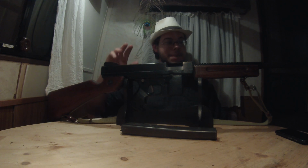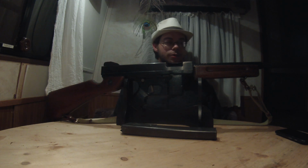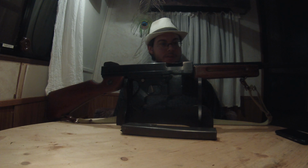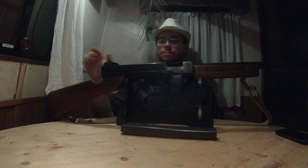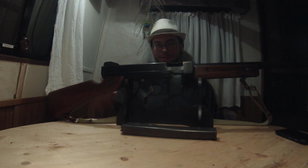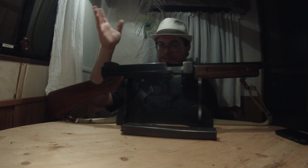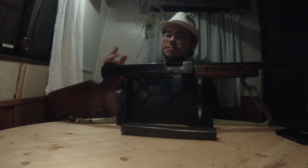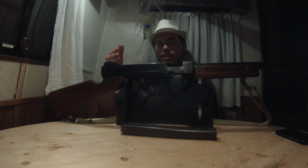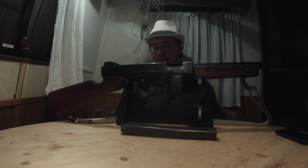And by my judgment, I would say this right here is closest to the M1 series. Alright, there's a couple of things that really, really set this apart from the M1 series. The rear sights are obviously not the same. These right here are just sheet metal pressed sights that were stuck on the back of the gun to make it look like a Thompson rifle or Thompson carbine.